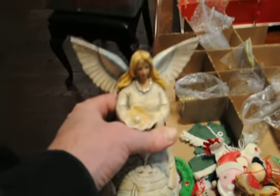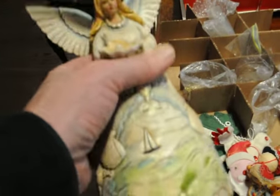There are some that didn't go up this year. These angels here, I've given one to each grandchild. This represents Louisiana to me, with the seashell holding a pearl and sailboats. That stays with me. But this other one over here that is a manger scene is going to be for Ellie when she's old enough.